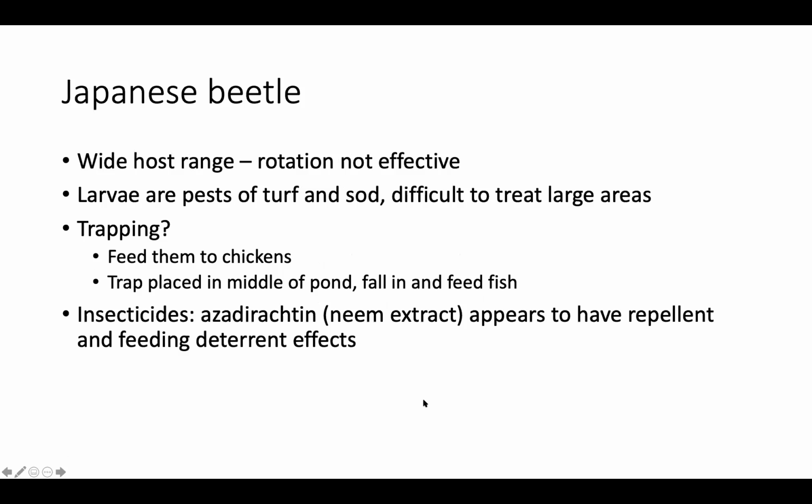So another pest that Dan mentioned was Japanese beetle, which has a huge host range. So this is obviously something that you can't rotate away from, and I've noticed that it's something that some years it's really bad. It's pretty bad around here this year too. So the larvae are pests of your lawn and sod, and so it's difficult to treat the larvae because there are just such large areas of sod and lawn to treat.